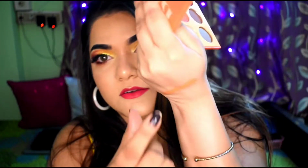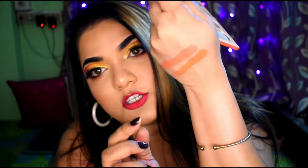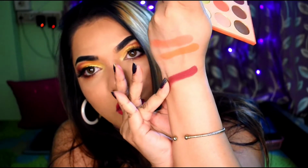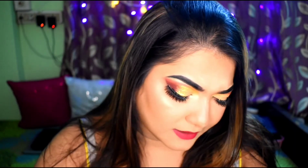This is also really nice and very smooth, guys. Extremely buttery, very buttery, not chalky at all once I'm applying this on my hands. So yeah, and I am also going to try, there is a sparkly maroon shade over here, so it looks something like this. This is also very buttery, as you can see. I think most of the shades are buttery, guys, not bad.